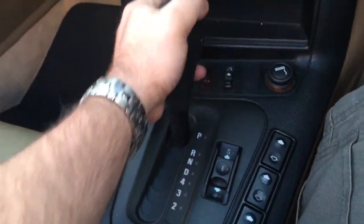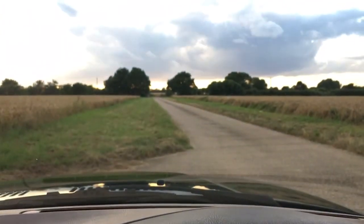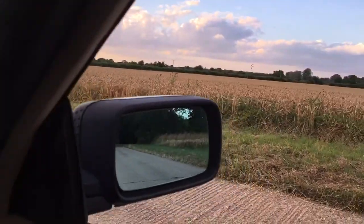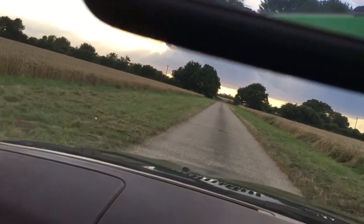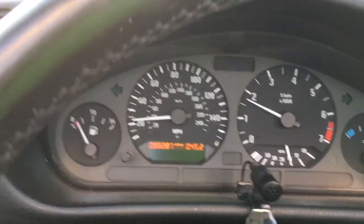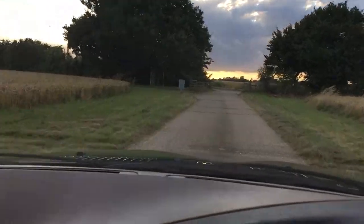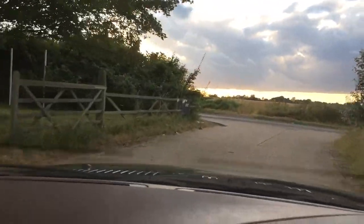Let's go ahead, put it in drive. Don't need the fan. We've got manual air conditioning now. What a beautiful sky. All right. And now we're gonna go for a drive. Gearbox makes perfect shifts. Very, very smooth, just like new. Tracking's nice and straight. Going over little speed bumps here. No funny bumps or rattles.